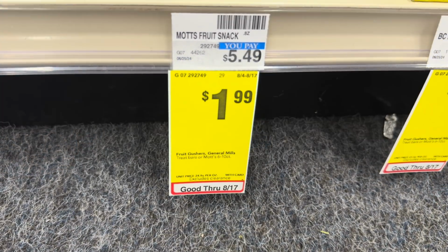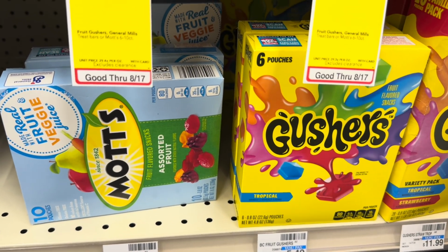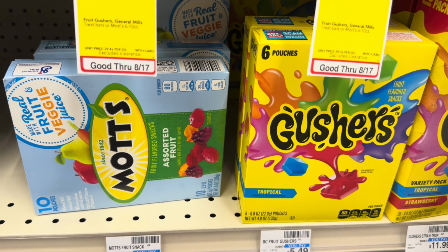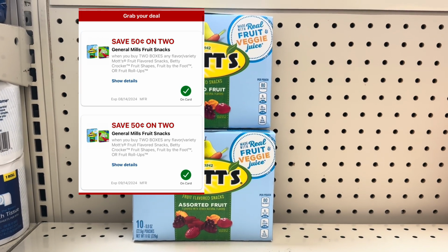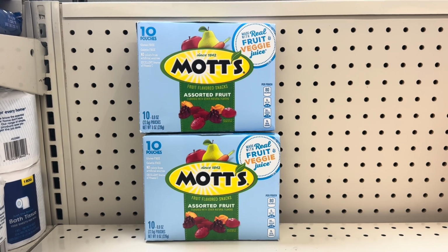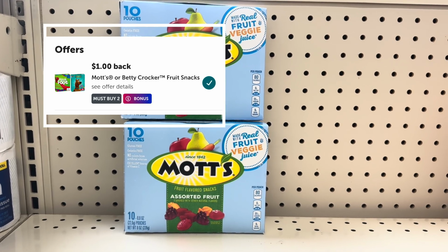This next deal is not giving back any Extra Care Bucks, and that will be on Mott's assorted fruit gummies. They're on sale for $1.99. Pick up 2. Both will total $3.98. We have two 50 cents off 2 digital coupons that will double dip and drop it down to $2.98. Then submit your receipt to Ibotta for $1 back for buying 2. That will end up making these two just $1.98 or 99 cents each.